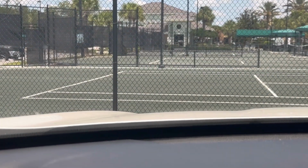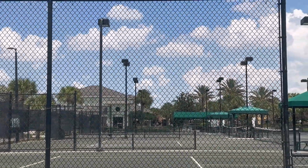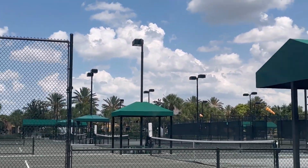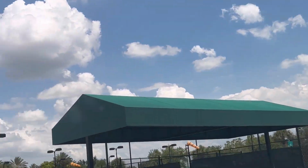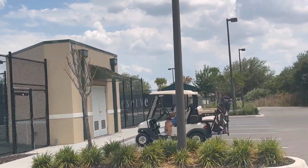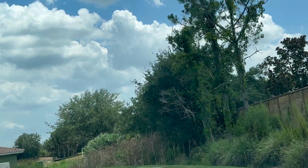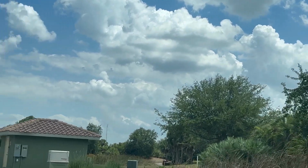This is again the tennis courts. I did play pickleball here once. I did not play tennis, but the pickleball was enjoyable, and we did talk under the covered areas, and it was nice. The people seemed friendly. There's a walking trail close by to the right, I believe.